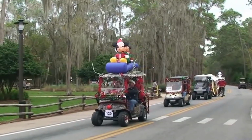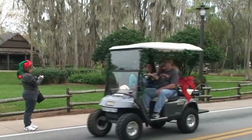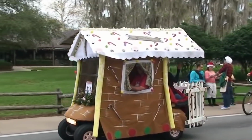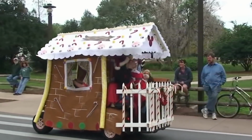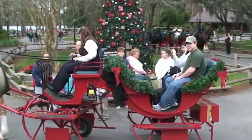This week we spotted a bunch of golf carts sporting some adorable autumnal and Halloween decor. The Christmas golf cart parade is so much fun. And even just taking maybe a wagon ride around the resort, which you can pick up right outside of the Hoop-de-Doo Review Theater. You can take a wagon ride around the resort and see all of the fun decor that they have up at all the campsites. It's a blast. So much fun. Nobody knows about it. So you should definitely go check it out.